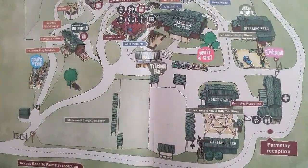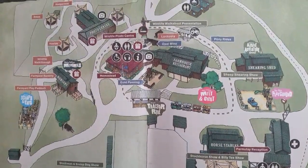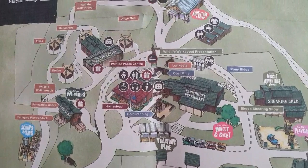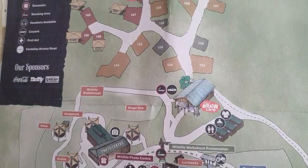So this is the map for Paradise Country Farmstay. Aside from the ones that we've shown you earlier on the video, they also have different activities such as shows, presentations, and encounters. They also have breakfast with koala and a lot more.